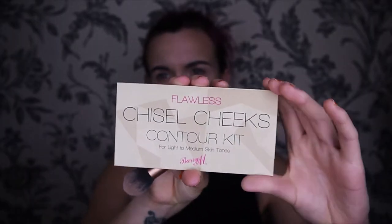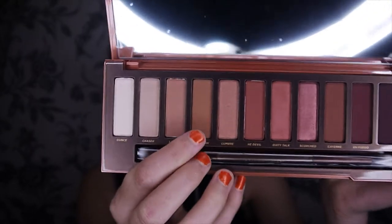Now taking the Barry M's Chisel and Cheeks palette, just taking the lightest shade, and I was just coating that over my eyes. So I've got the video up and now let's just get into the video. So we're starting off with Low Blow, which is that caramelly colour there. I'm going to do both eyes at the same time. That is such a nice colour. Well, not both at the same time because I'm not that skilled, but you get what I mean.